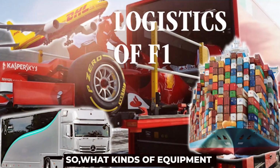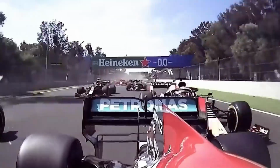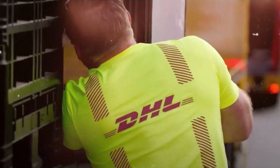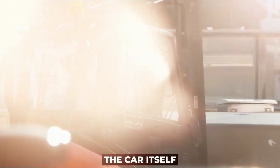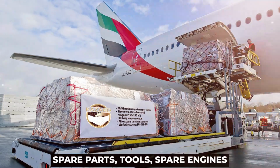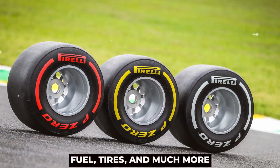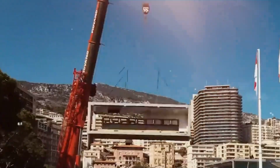So, what kinds of equipment do F1 teams transport? When Formula One teams travel to each race, they have to bring a significant amount of equipment. At the heart of it all is, of course, the car itself. But that's just the beginning. Teams also have to transport spare parts, tools, spare engines, fuel, tires, and much more. Even the data systems and communication equipment used during the race need to be safely transported.